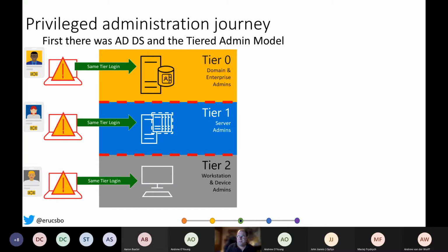Tier 2 is your workstations, it's your normal user access. And in fact, for many organizations, they don't actually get to implementing tier 2. These are just things that are outside the tier model, things that we're not particularly worried about putting extra security controls on. But we call it tier 2 because this is the tier model.